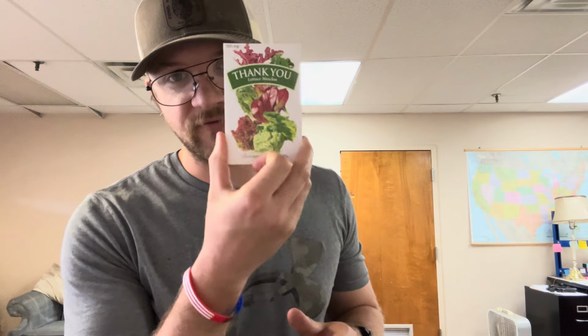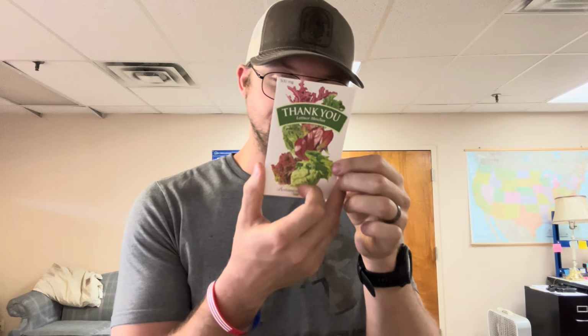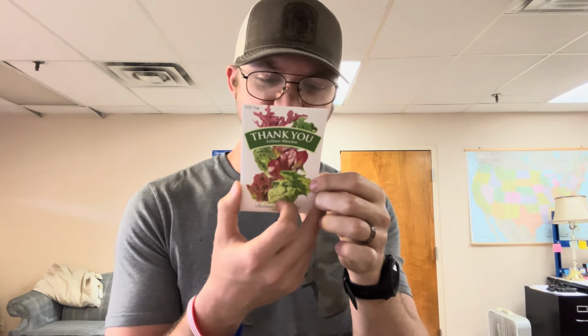Last but not least, Tangle Interests sent a free mesclun baby green seeds.